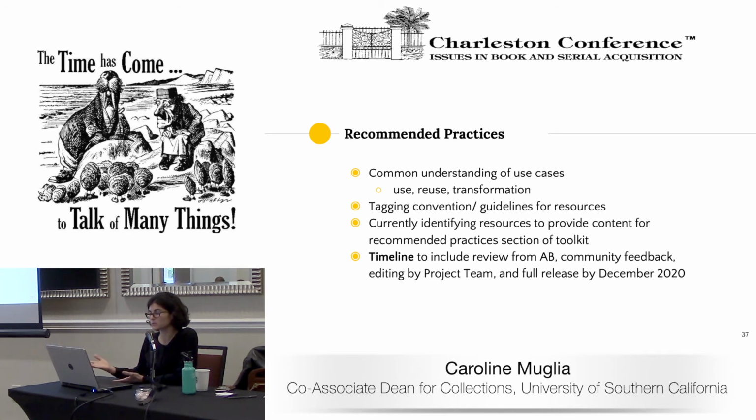We're identifying resources to provide content for recommended practices, and there's going to be a section in this larger toolkit that's just devoted to this: recommended practices, best practices, what are other people doing, how are they handling it. A lot of people asked for scripts when there's controversial stuff happening. What do I say to patrons? What do I say to my colleagues? So that's going to all be in there. And we'll have a full release of the recommended practices by December 2020.